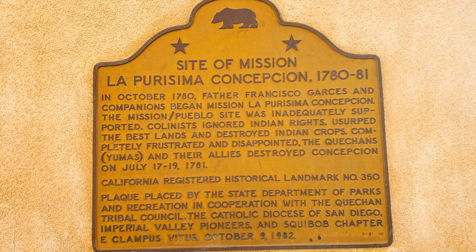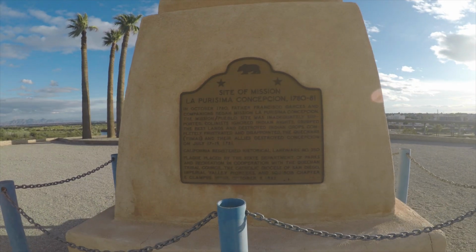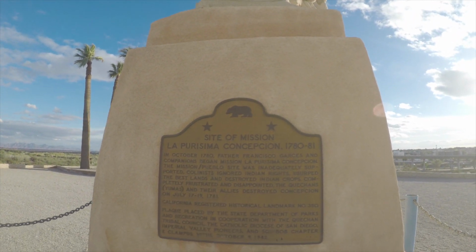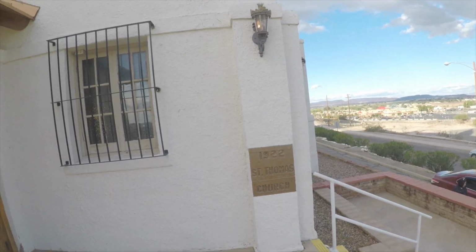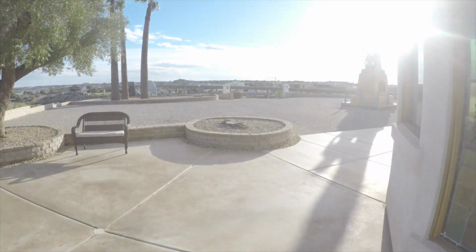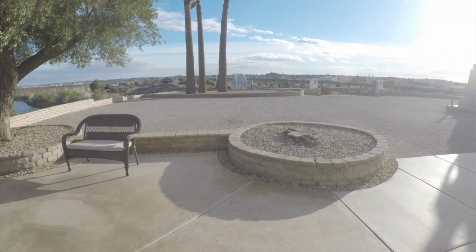The raid left Fathers Garces and Barreneche dead, beaten to death with clubs. Over 100 Spanish settlers were killed and 74 more were held as prisoners, until Governor Pedro Fages paid a ransom for their release in 1782.